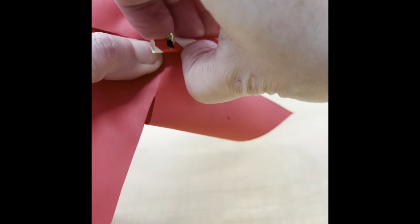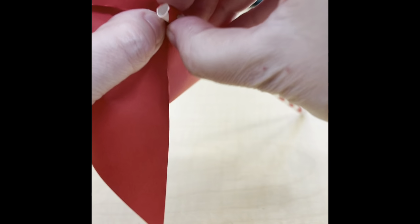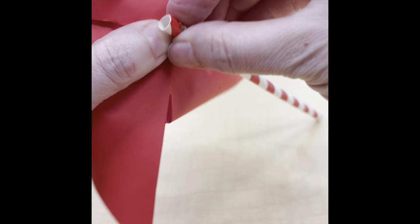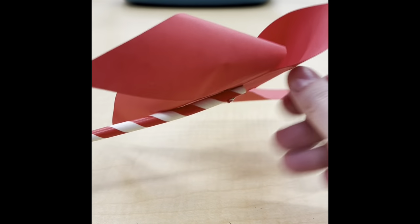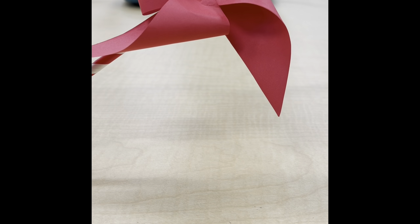One thing is you don't want to get it too close to the straw or it won't spin. So let me get this right and I'll come back. All right, I finally got it in and I made sure that it wasn't too close to the straw so that it can move. And there's our pinwheel, let's try it out.